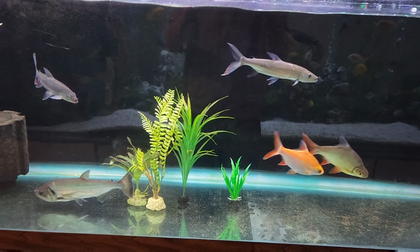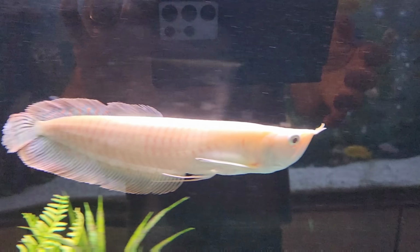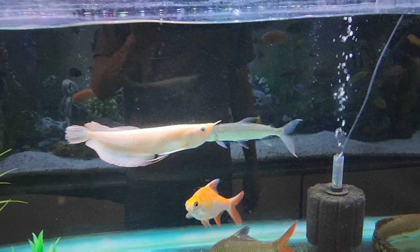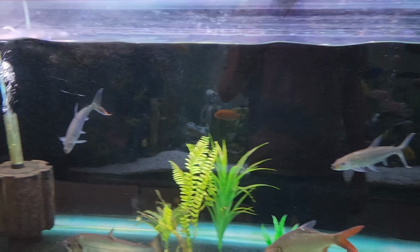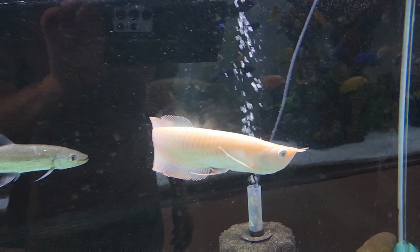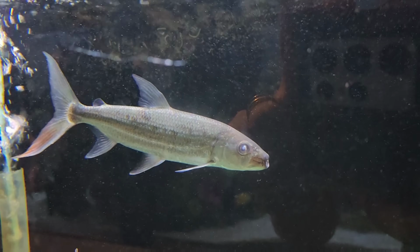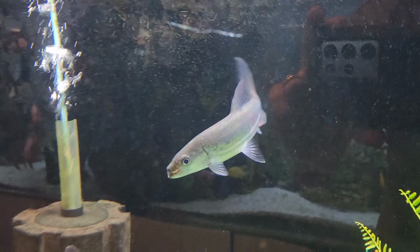But I am surprised the Goliaths are getting along. The armadas are getting along. The arrows getting along with everyone. They're all eating good. They're getting fat. As far as size on these guys, I'd say the arrow's around 9 inches or so. That Goliath's a little bit over. That Goliath is probably 8 inch or so.